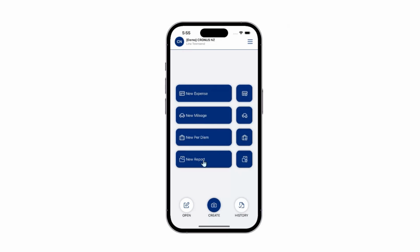report. So if I want to group my expenses or my mileages, my per diems together, I can create a report. I can create a report for June or for my trip to Auckland. And then I could just collect these things into that report. And the advantage of that for the approver is that they just have one thing to approve. They get to see that whole report.